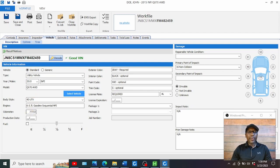You will have to enter in the mileage, the odometer. The exterior color is required. The interior color is optional. Paint codes is optional. The license plate is required, and so is the state.